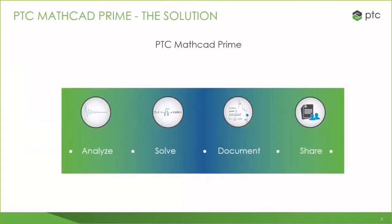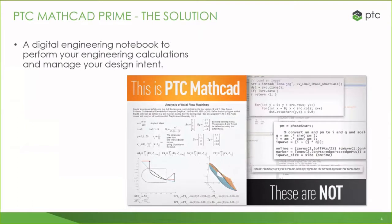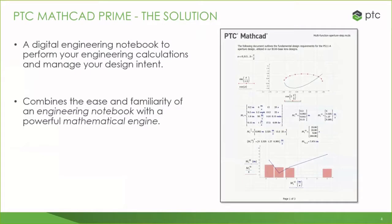So what PTC MathCad Prime does is it analyzes, solves, documents, and shares not only your design intent, but your calculations, your whole engineering process. Just to reiterate, PTC MathCad Prime is a digital engineering notebook to perform your calculations and to document your design intent. And it's not only a document, you can also put in all your calculations, drawings, and plots. You can do a lot of different things with PTC MathCad Prime, and you're doing it without learning a whole new computer language or any coding. You're doing it just with a nice math notation. It looks just like it would on pen and paper. It's just doing it a lot neater than anything I could ever put out.